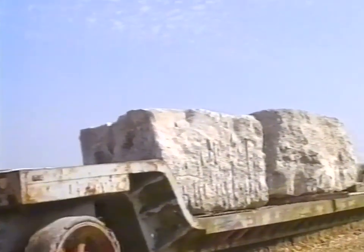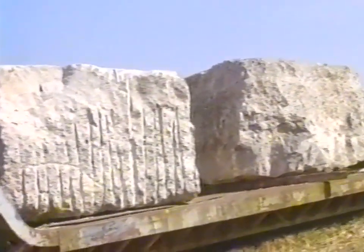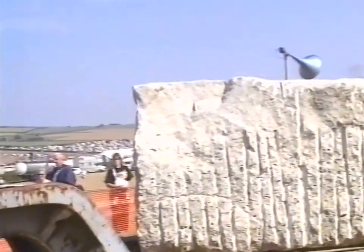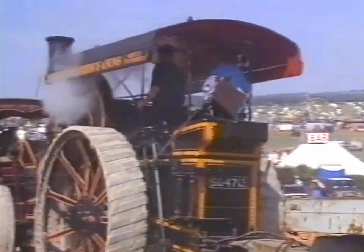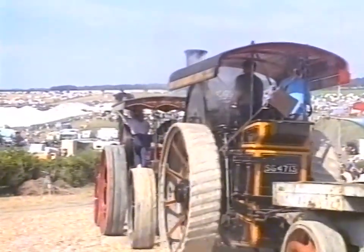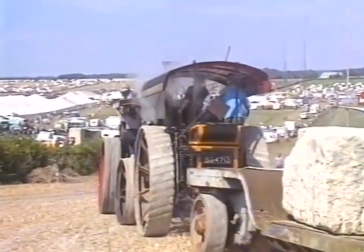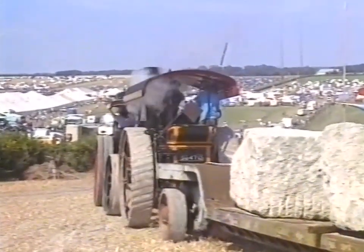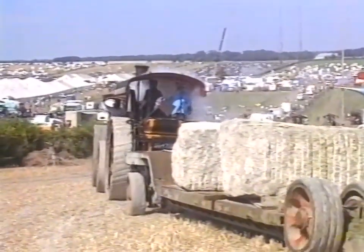Traction engines at work, doing the jobs they were designed to do. These engines here are at the Great Dorset Steam Fair. It's the world's largest traction engine rally. Engines come from all over Great Britain to perform the tasks they did in years gone by.